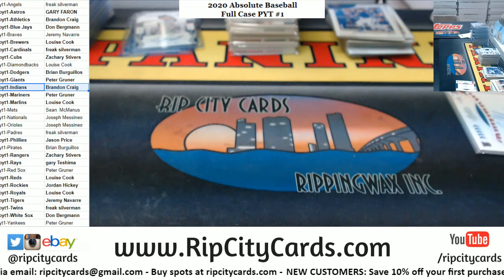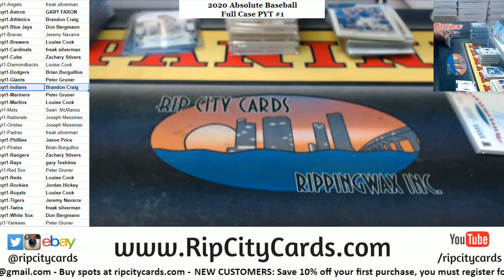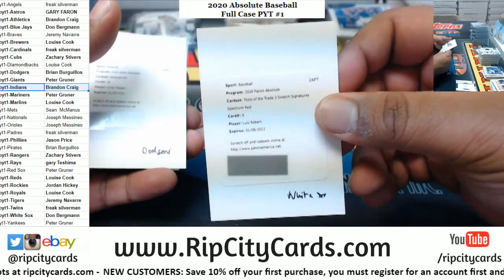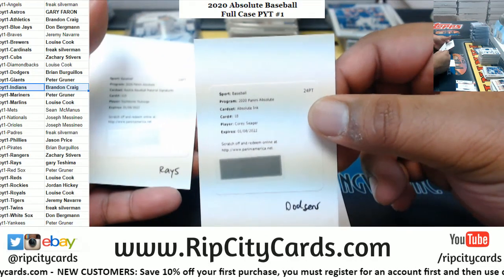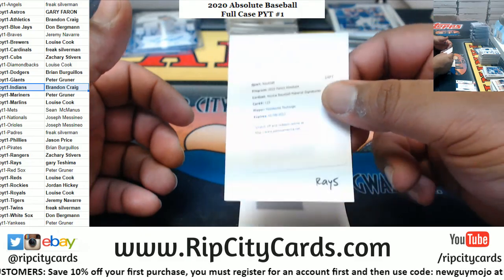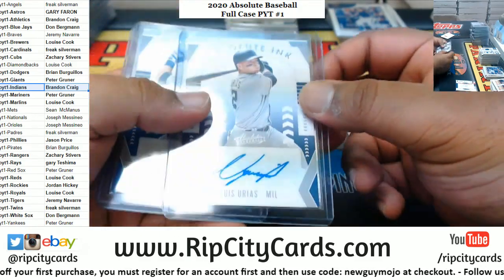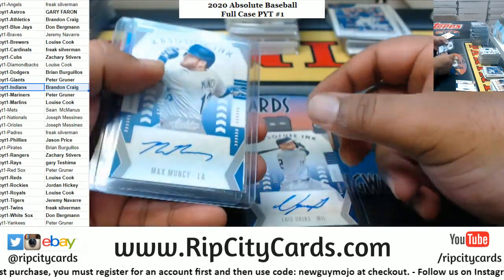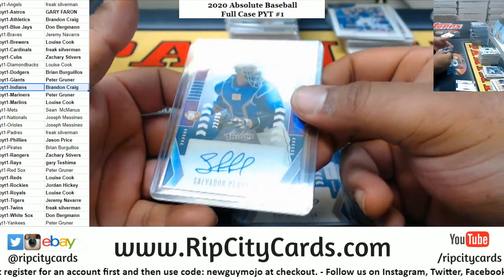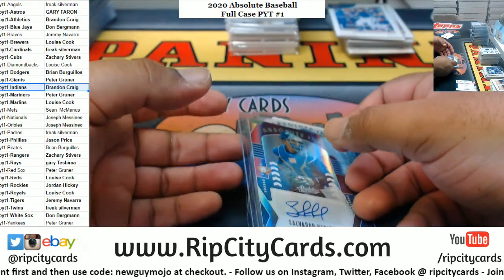Alright. Recap time so I can make sure I have this correct on my screen. So, redemptions. For the White Sox, Lewis Robert. Wow, that handwriting is hilarious. Corey Seager, Dodgers, like a child wrote that. And Sutsugo for the Rays. We got Aureus Brewers to 99. We've got Muncie Dodgers to 99. Perez Royals to 25. Okay.